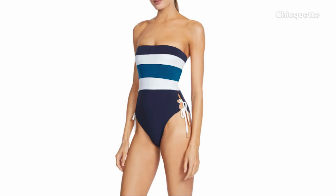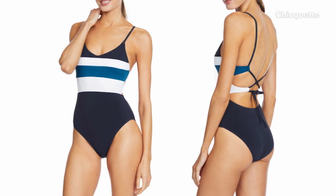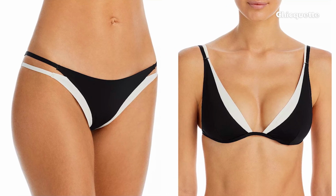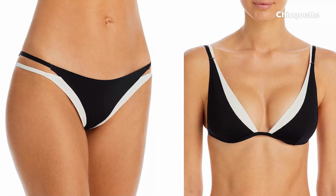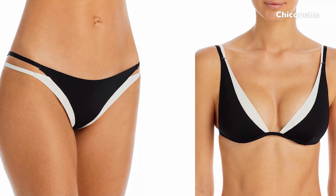Here is the strapless version, but you can see there is a similar strap style with ties in the back. Now, if you are looking for two pieces, this black and white double strap bra and bikini set is a chic alternative. It's quite a unique design. I haven't seen this before, and I like the take on the color block here. It's almost as if you're wearing two pieces combined.